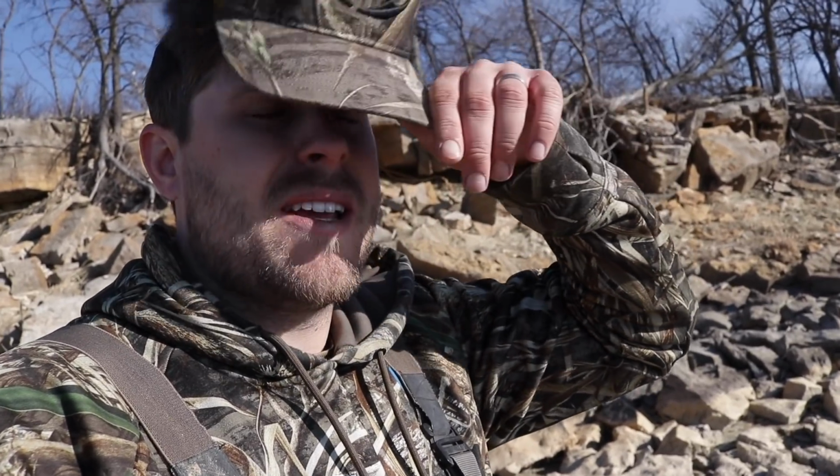I had no clue that I was gonna get a spoony today. Normally they're not really here in January. I don't see a whole lot of them, but especially on a lake, I feel like it's just an odd place to shoot a spoony.